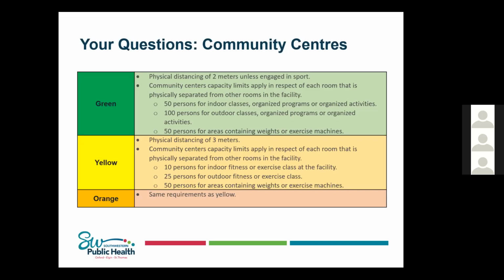Again, keeping in mind, these are the maximums, and people are still required to be physically distant. In the yellow stage, the requirement for physical distancing extends to 3 meters, and community centers have a capacity limit for each room that is able to be physically separate from others. For each room that's physically separate, you'd be able to have 10 people for an indoor fitness or exercise class, 25 people for outdoor fitness or exercise classes, and 50 for people in areas with weights or exercise machines. The requirements in the orange stage are the same as the yellow stage.